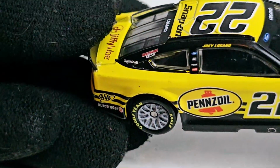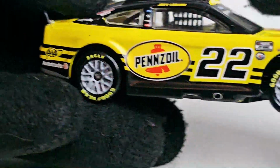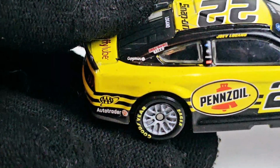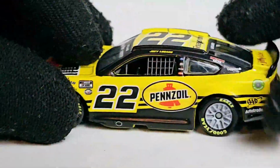So yeah, this is a nice, well, unofficial race win diecast, but Lionel's decal quality looks really flawless, I will have to admit. But we still got, whatever these things are, little dust bunnies or something. But yeah, let's get on now too. As you can see, this car is painted quite well with the nice bright yellow.